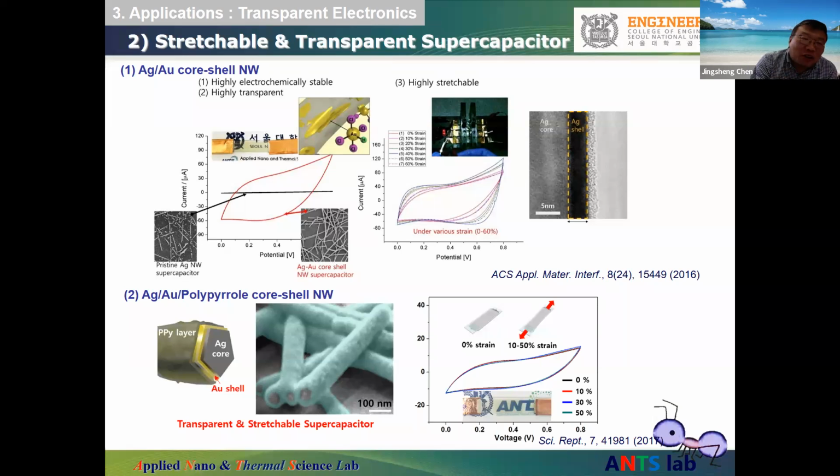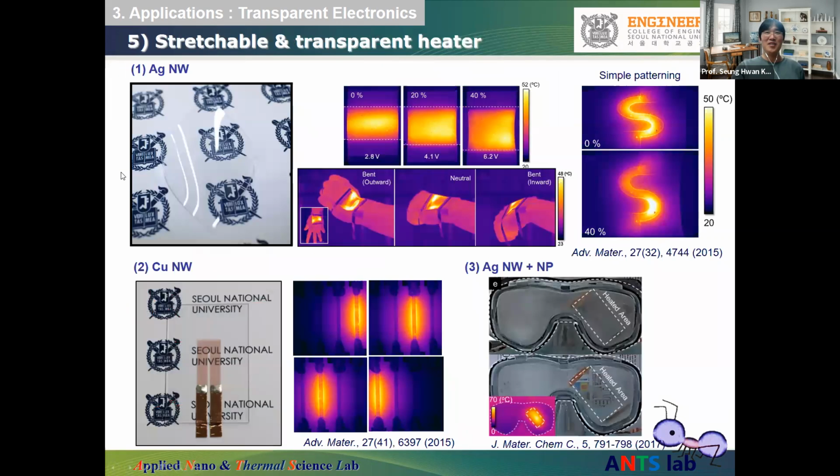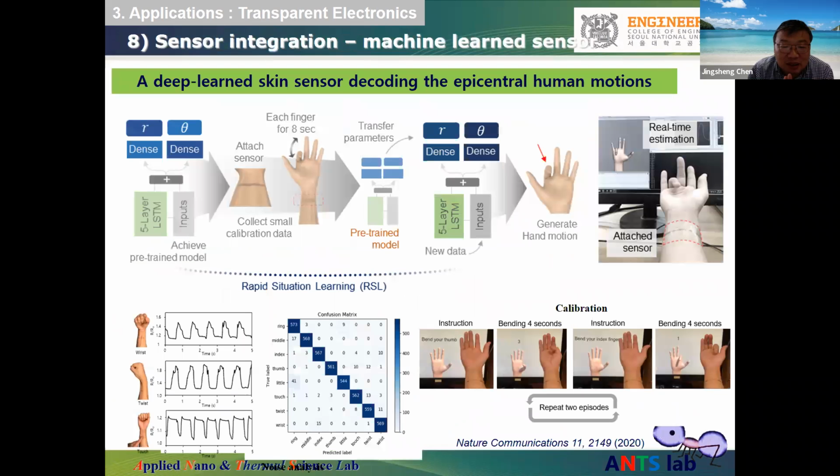Okay, so one question is when you control the finger movement, right, through some sensor attached to the wrist, what are the principles? You mean the machine learning sensor, right? Yeah. Oh, this one, right? Yeah. You control the finger through some skin electronics on the wrist, right? Yeah. So basically, this is a resistive sensor. So when the finger is moving, and we call this part the epicentric motion part.